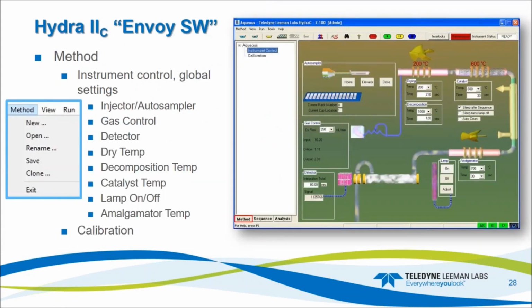Under method, that's where we have instrument controls, and those are global settings. I'm going to speak a few slides down about adjusting individual parameters for samples. It's really easy to do, so each sample can have its own setting, but these are global settings. They control the injector and the auto sampler. Here you can exercise the injector, you can send it home, you can move the elevator, you can close. It gives you a readout of what rack you're on and what the sample location is. Gas control, you can change your gas control here. The integration time for your detector, the dry temp, decomposition temp, catalyst temp, the lamp off and on, and the amalgamator temperature, the gold trap temperature.